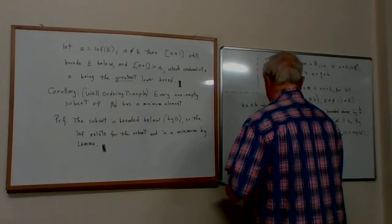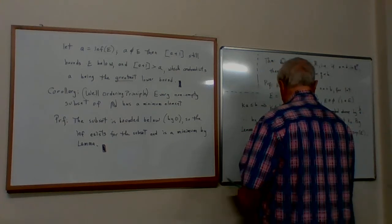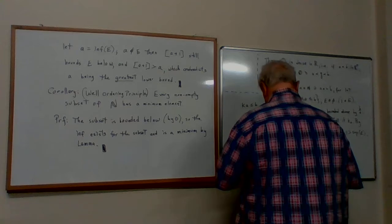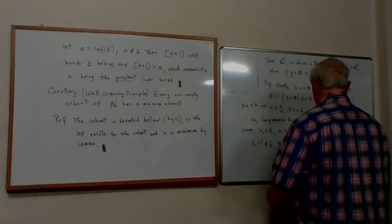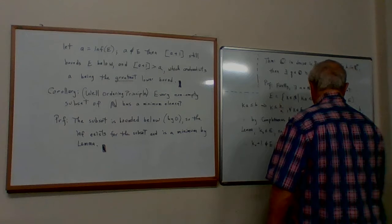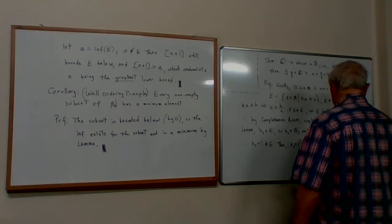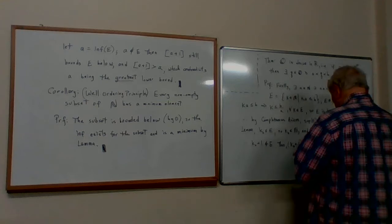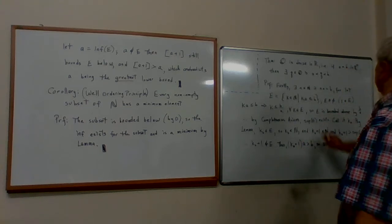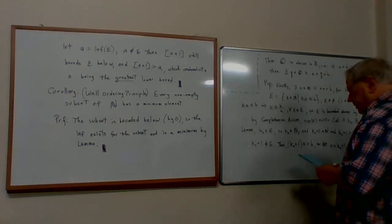Therefore, K0 plus 1 is not an element of E, and thus K0 plus 1 times A, since it's not in E, this inequality must not be true. So K0 plus 1 times A must be greater than B. So let N equal K0 plus 1. Okay, there exists some number for which this is greater than B. Fine. Now we found it.